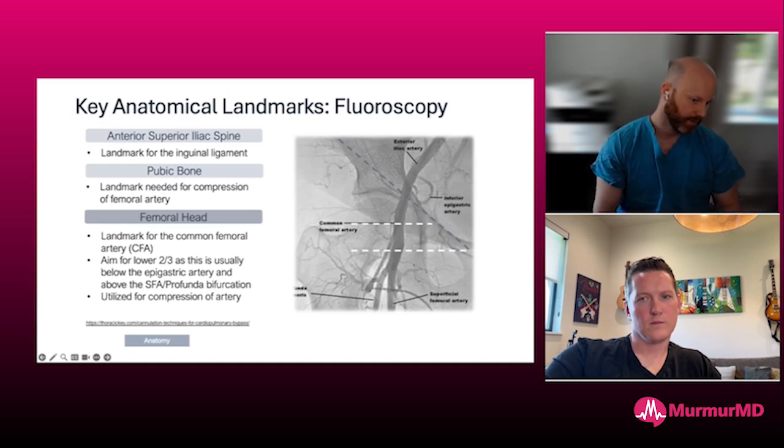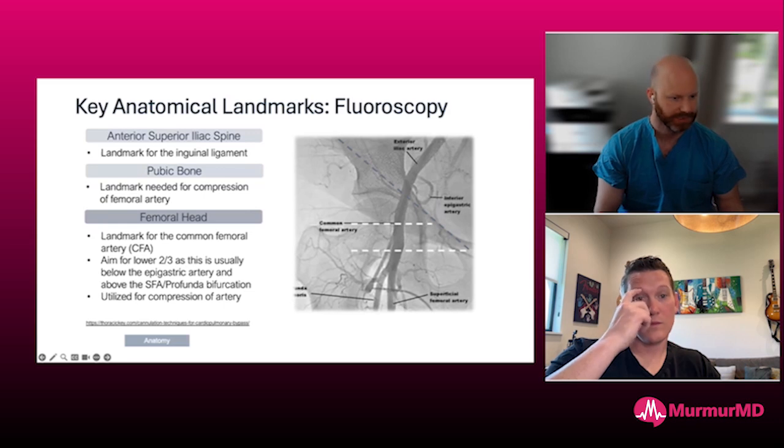Now, if the bifurcation is just at the bottom of the pubic bone, am I going to stick the SFA instead of the middle of the pubic bone for the CFA? No. But generally speaking, your landmark needs to be those bony structures where you can perform hemostasis. The reason people say don't stick the SFA is because the SFA is generally in a non-compressible space in the thigh, and that's how you get pseudoaneurysms. And so it's really more an avoidance strategy for that.